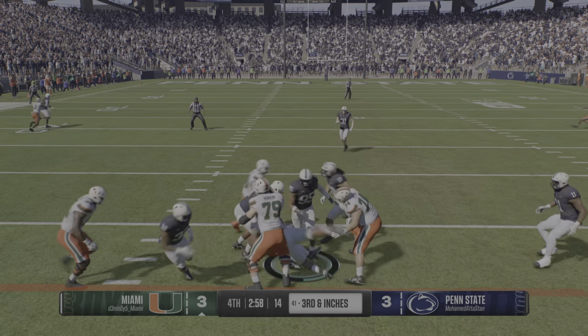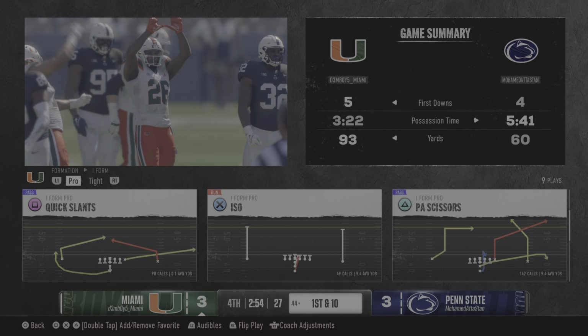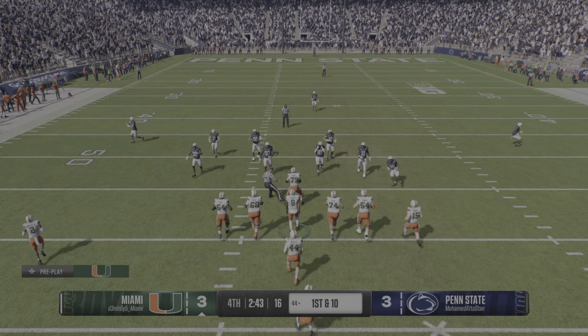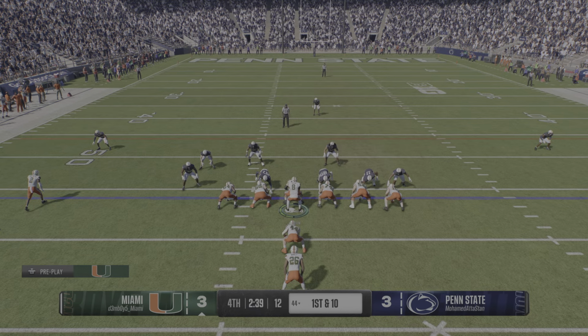They'll stick to the ground looking for the marker. And he gets it done on third down. They move the chains and they'll mark it at the 44. And the Hurricanes have it with a 1st and 10.